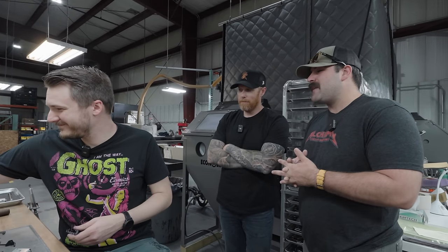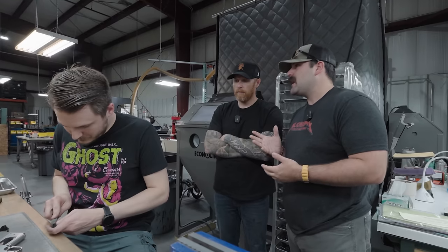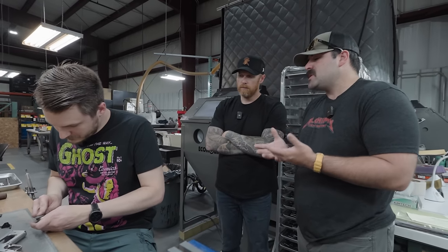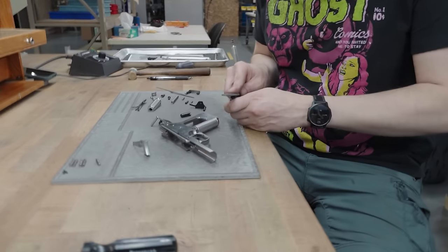Yeah, absolutely. And in fact, we don't use a collet bushing, which is another thing Colt introduced with the Series 70, so we have a standard bushing. But we just have a standard 1911. It's not a Series 80 gun.